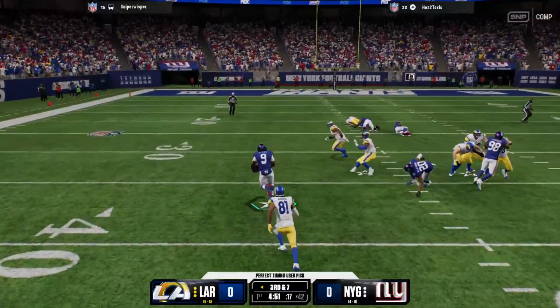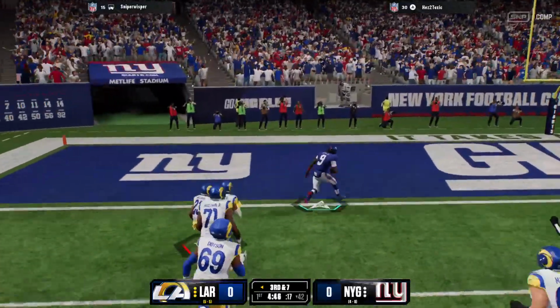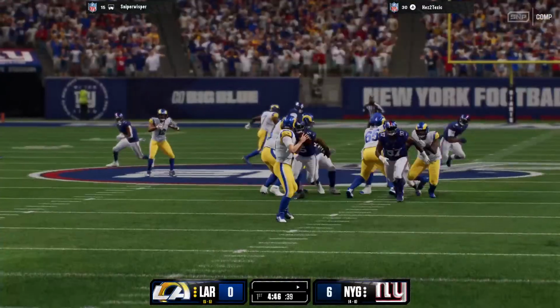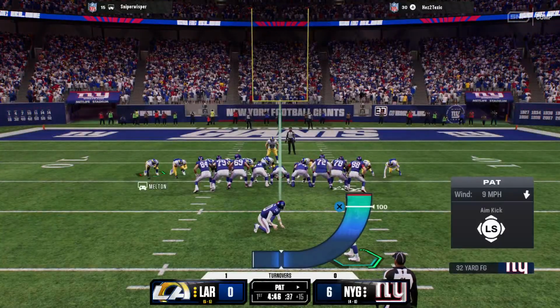Oh, intercepted. What a bad start on the 3rd play. Picked by the rookie out of Ohio State. That is a brutal way to start the game. You're thinking opening drive touchdown. Instead, that 3rd down pick turns into 6, Greg.